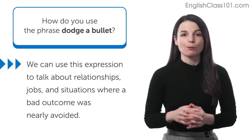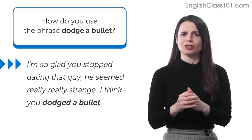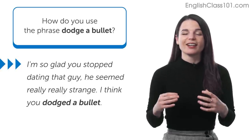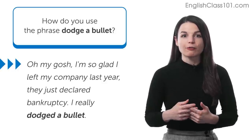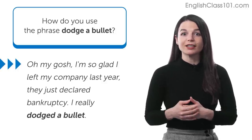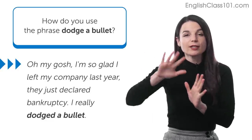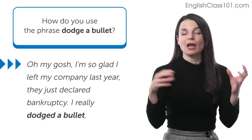So here are some examples. Oh, I'm so glad you stopped dating that guy. He seemed really, really strange. I think you dodged a bullet. And, oh my gosh, I'm so glad I left my company last year. They just declared bankruptcy. I really dodged a bullet. So in each of these situations, the person in the situation just got out of something before it became worse.